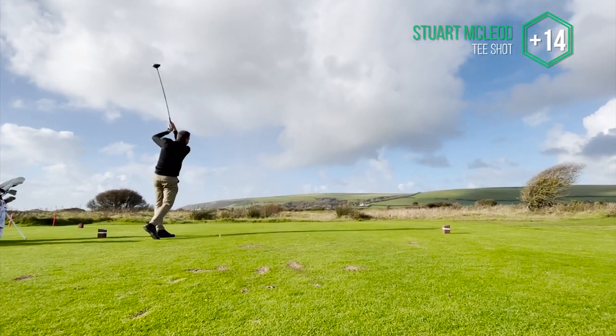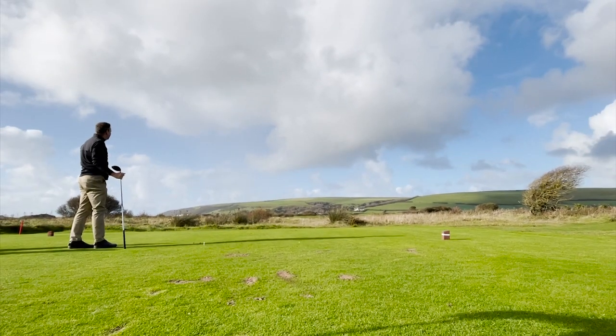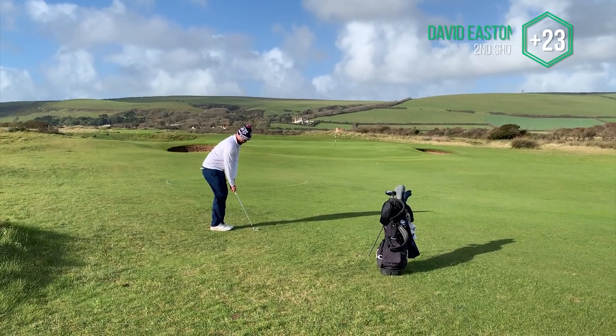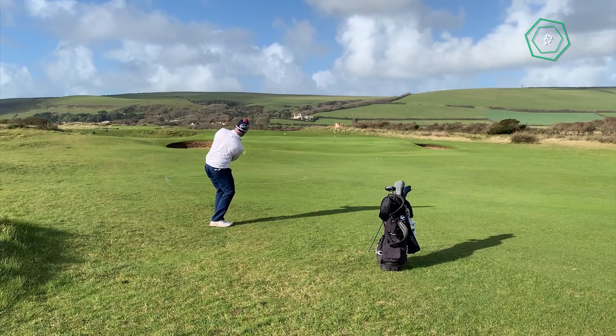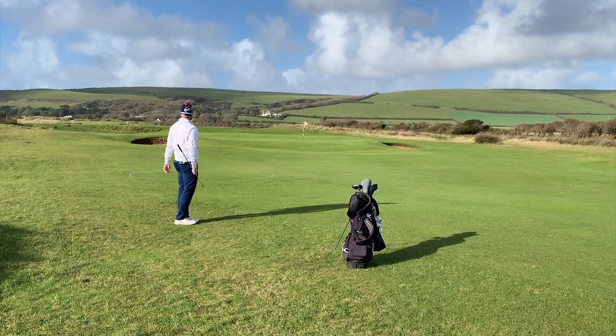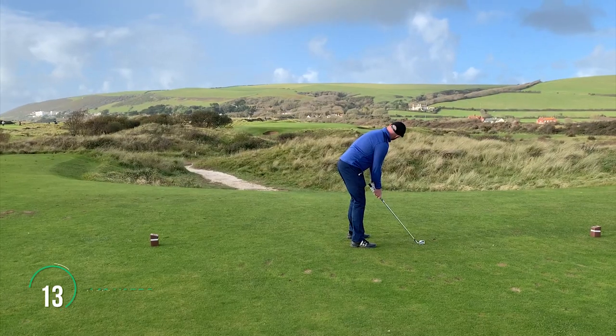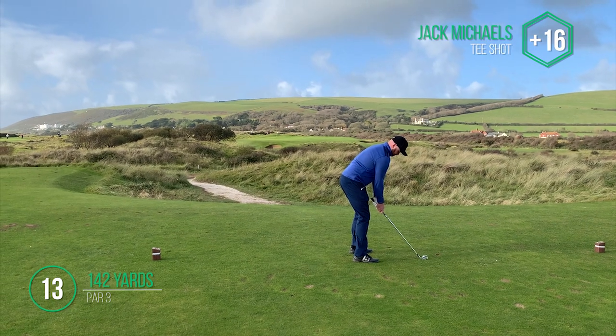Same here with Stu McLeod. Interesting technique there with the one hand off the driver as soon as contact is made. I believe that helps him turn through the swing. And speaking of turning through the swing, it is the driver beasting David Easton once again, showing that he's not all about power. He's got a little bit of a feathery touch as well.